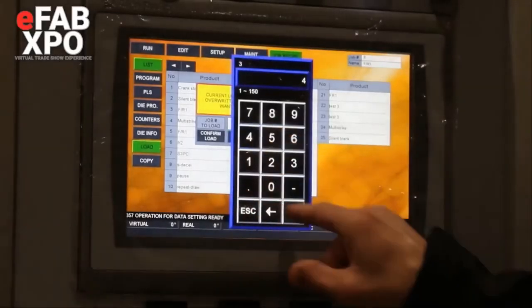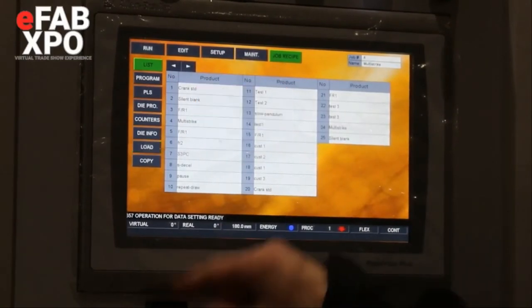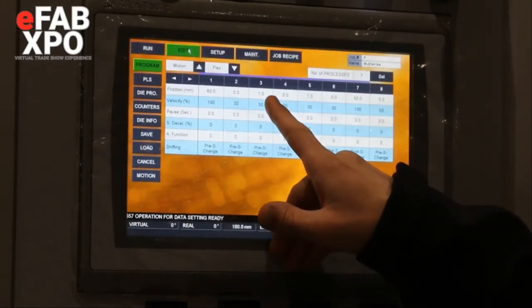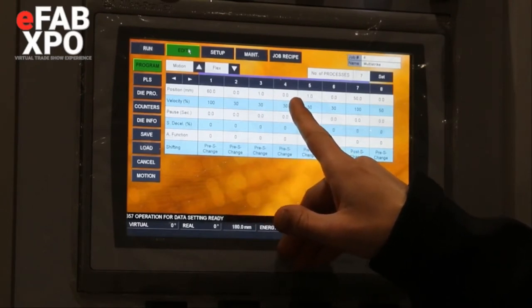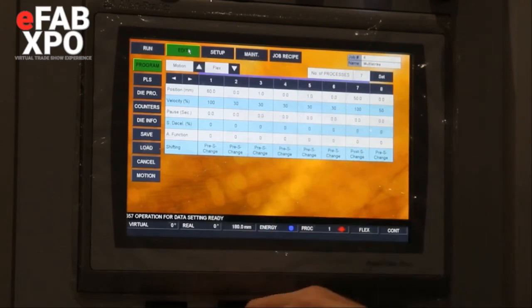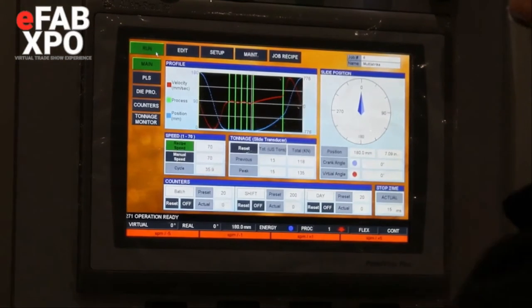Next, I'll load up our multi-strike program. In this program, we're going to go through bottom dead center three times. You'll see here we go 1 millimeter past bottom dead center, then reverse and go through bottom again, then go 1 millimeter up and again reverse to go through the bottom dead center a total of three times. And again, this is to help reduce spring back of the material.